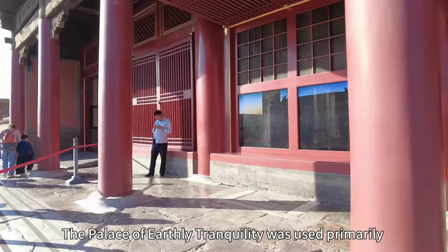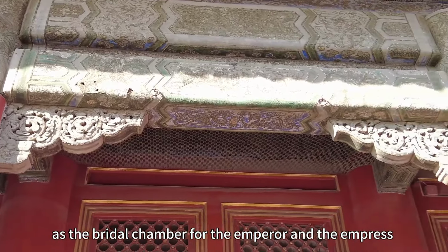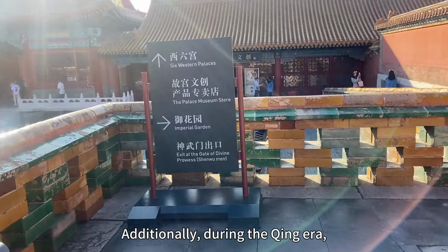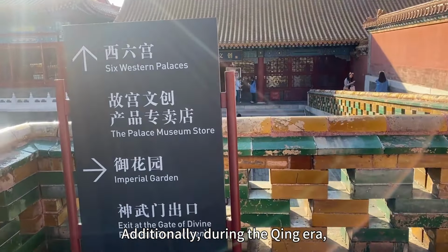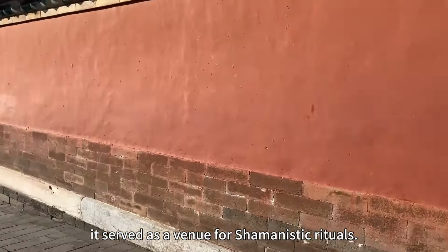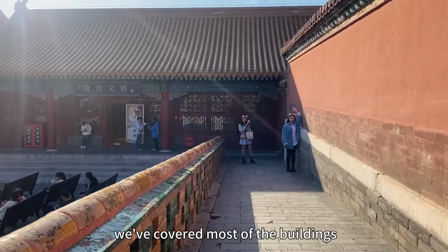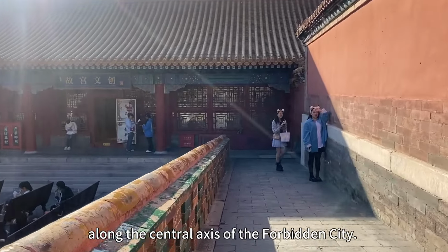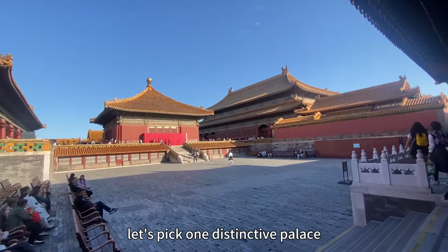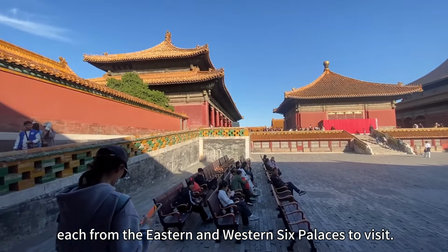The Palace of Earthly Tranquility was used primarily as a bridal chamber for the emperor and the empress on their wedding night. Additionally, during the Qing era, it served as a venue for shamanistic rituals. At this point, we will cover most of the buildings along the central axis of the Forbidden City. Next, let's pick one distinctive palace each from the Eastern and Western Six Palaces to visit.